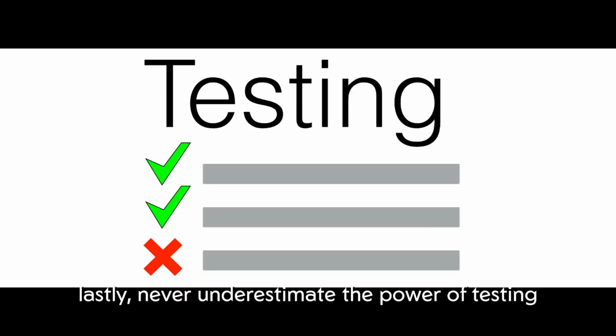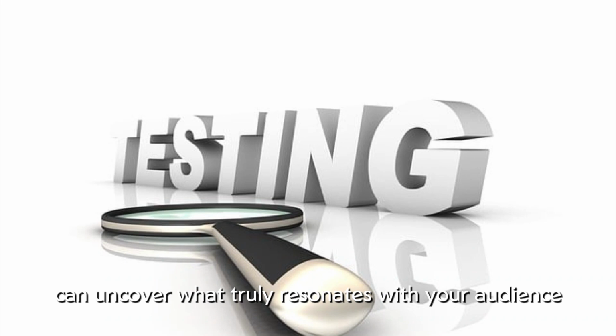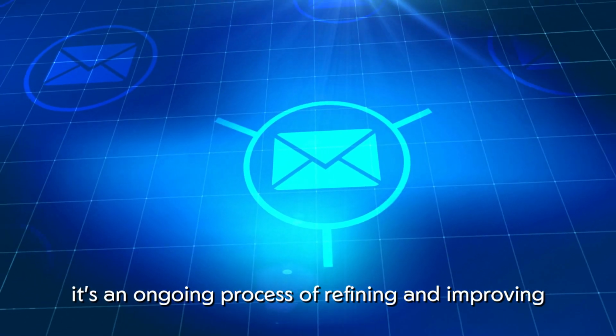Lastly, never underestimate the power of testing. Testing your subject lines can uncover what truly resonates with your audience. It's an ongoing process of refining and improving.